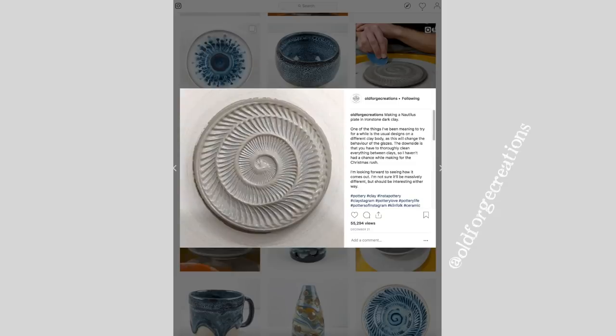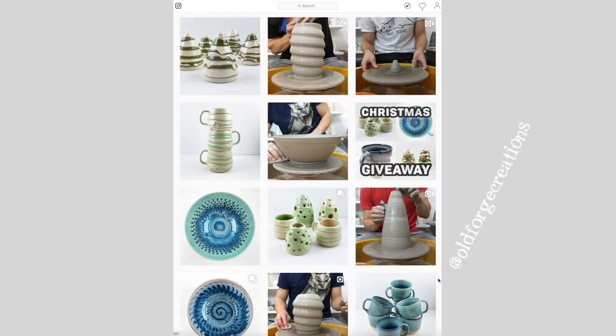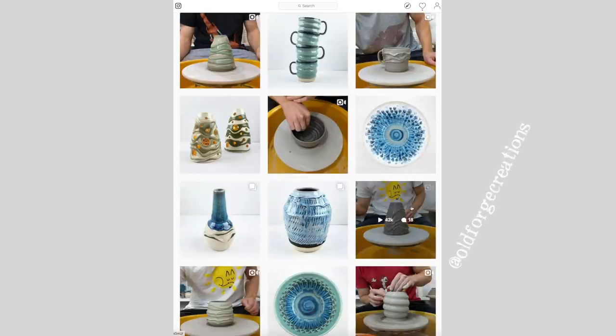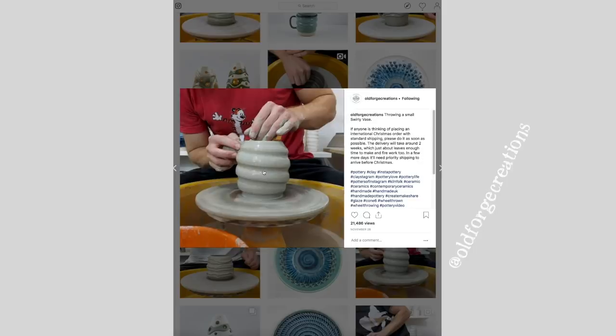So far we have Colorado, UK. Isn't that cool? It's just amazing. And then the glaze on top of that stuff. Old Forge Creations on Instagram does some really cool Christmas trees. And his glazes are pretty similar to mine. I think that's why I'm drawn to him. He does that spiral here too.